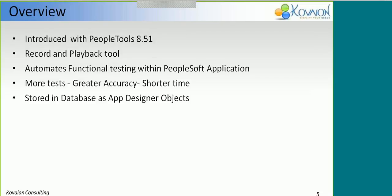Now coming to overview of PeopleSoft Test Framework. The PeopleSoft Test Framework automates various tasks with the PeopleSoft application, primarily functional testing. PeopleSoft Test Framework was introduced with the PeopleTools 8.5 version. Users can record manual test procedures and save them within the framework. Later, they can play it back for reference. This method of capturing and executing tests is often called record and playback capability.